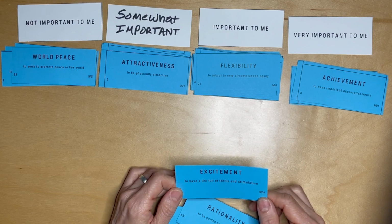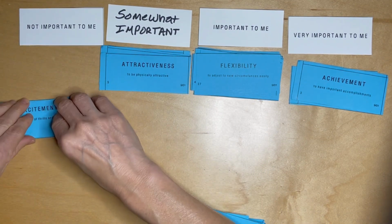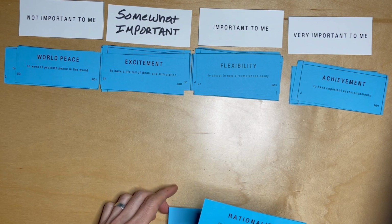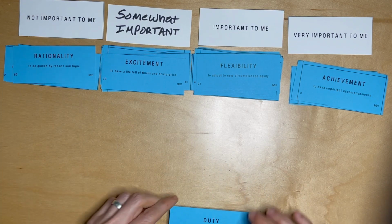Excitement, to have a life full of thrills and stimulation. Not important, or I would say somewhat important. What I find thrilling and stimulating is more like conceptual. So again, not like jumping out of an airplane or like world traveling. Not important to me. Rationality, to be guided by reason and logic, is not important to me.